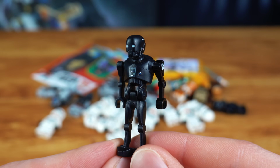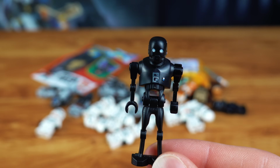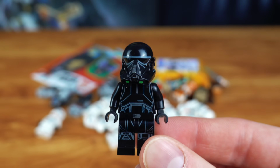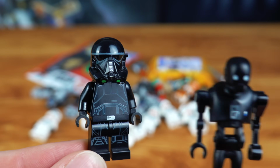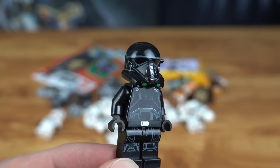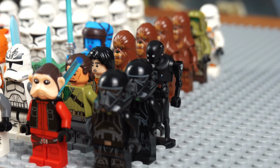And he's going to go nicely with that Death Trooper from earlier. So I wanted to kind of build out a little Rogue One possibly. And to go with K2SO, we ended up getting another Death Trooper in this sale. So we ended up getting 2 Death Troopers and K2SO. That is just such a cool looking group right there. I love the Death Troopers. I love K2SO. So getting a small little squad of them is pretty cool, and it's going to look really nice.